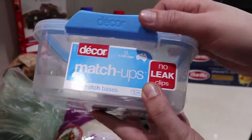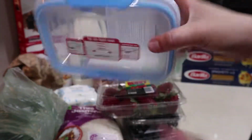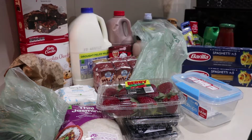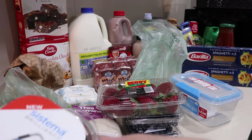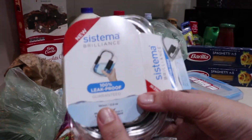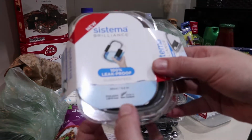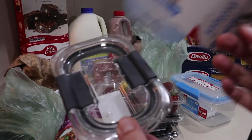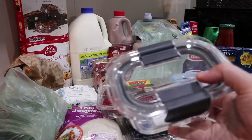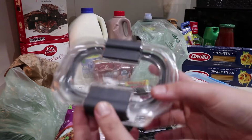Every time they go on special, I buy 1 or 2, and today I just got 1, and this is actually leak proof. And there is a new product that came out, and I've been eyeing to buy one because it looks so good. You know, the Systema Brilliance, they're actually leak proof. Today is on special, so I've got them for, is that $3? Yeah, $3. So it's actually clear, as you can see.